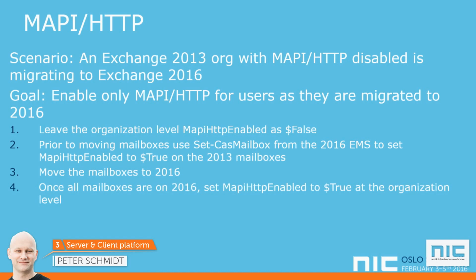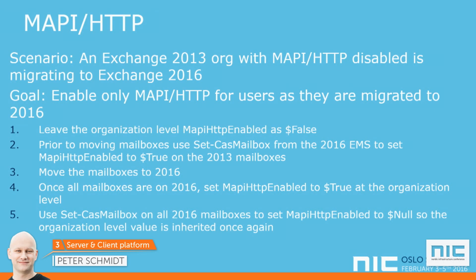When all mailboxes have been moved to 2016, we can go in and change the MAPI HTTP enabled setting for the whole organization so it's enabled for everyone. And that can be a way where we can, in small steps, go from one protocol of communicating with Exchange to another, and also move users to the new platform.